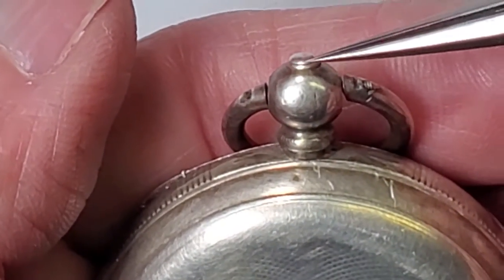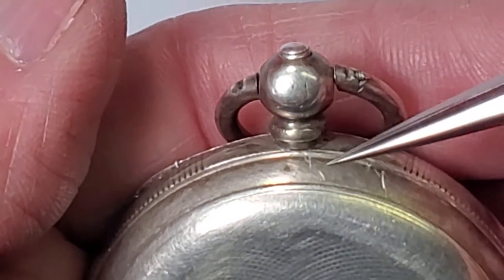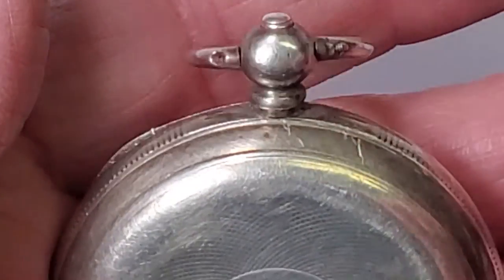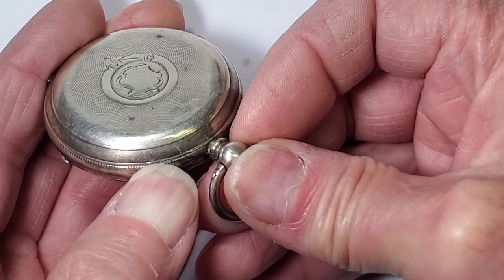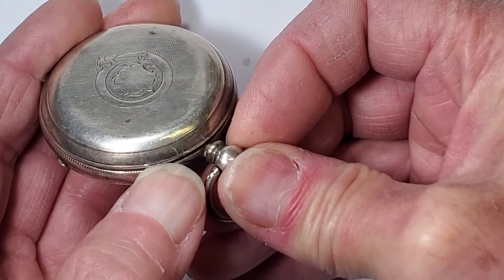These have a release button that's tough to see if you're unfamiliar with them. It's built right into the pendant. They're not made to open with an opener. Just push the button, and it'll release the back.